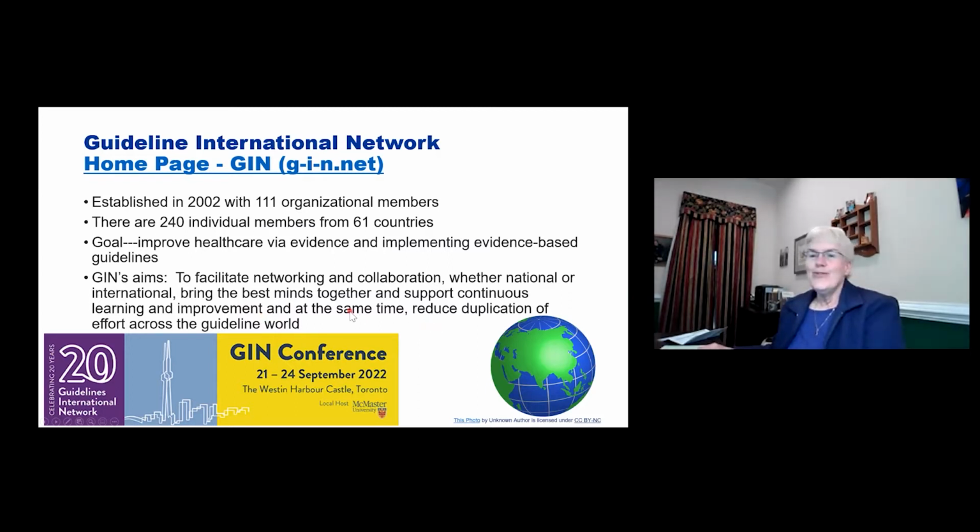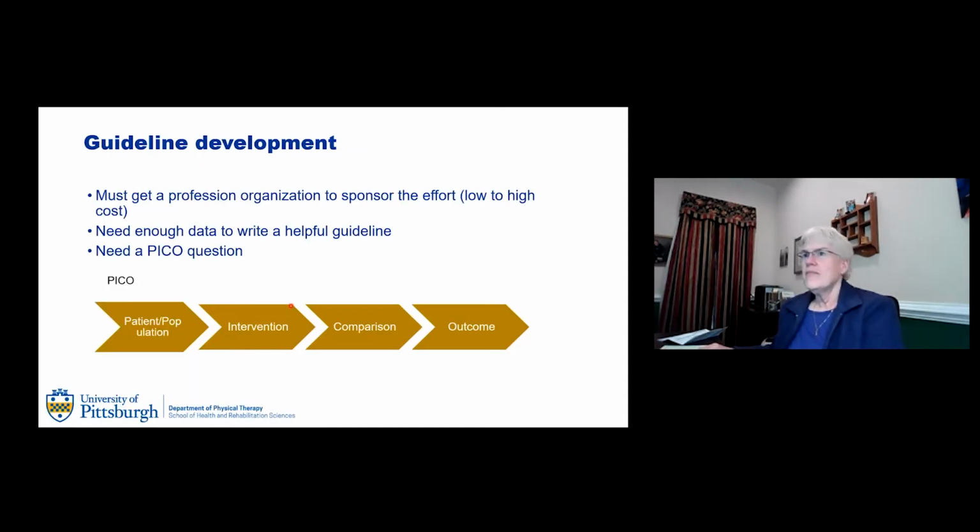So the idea of, do we need 15 different guidelines on knee pain? Probably not. We probably need one really good one that can be translated across countries and languages, and that's probably where the world is heading towards.